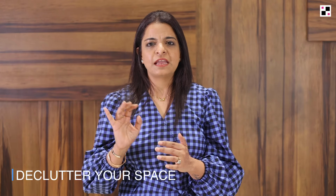Declutter your space. Use negative space, negative place, and empty space. It is a very important element in any minimalistic interior design. It creates a sense of openness. It allows your eye to rest and can especially be very important in small spaces. By incorporating negative space into your design, you can create a sense of calm and balance. Using negative space is actually where there is nothing kept.